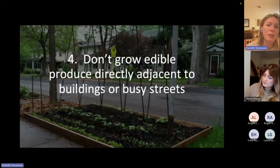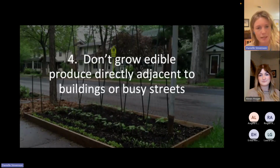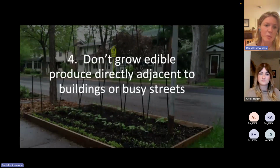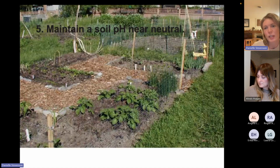Don't grow edible produce directly adjacent to buildings or busy streets, like I said before. Unfortunately, there's been quite a bit of research on this, and it just tends to be a lot more lead, especially, but sometimes other metals, like along boulevards and right next to houses. So backyard growing tends to be best, or at least just not directly by the road or directly near the house or building. Maintain a neutral soil pH that will help you grow most crops anyways.